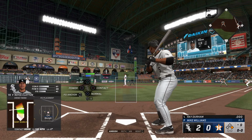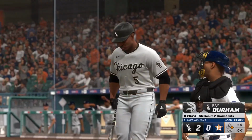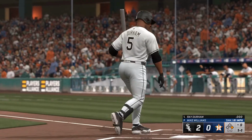So digging in, Ray Durham. 0 for 3 with 2 groundouts and a strikeout. Swing and a miss. 0-1. Williams, in his 9th season, he features a sinker, a changeup, a slider, and he works in a 4-seamer. Pitch misses there, and it's a ball and a strike.